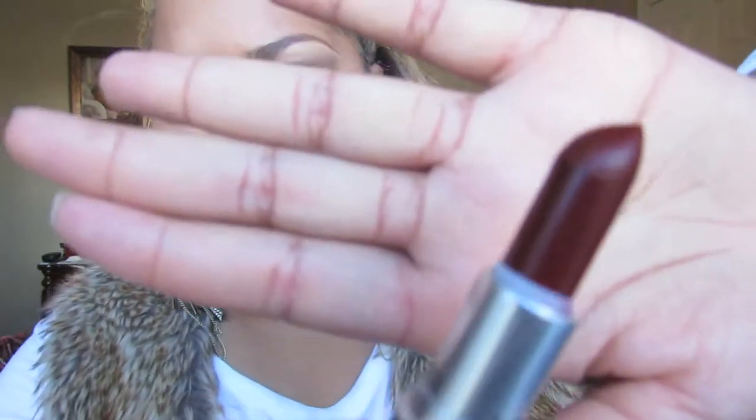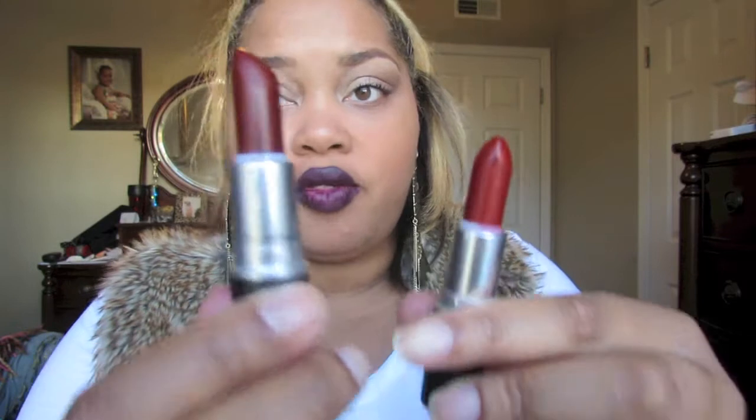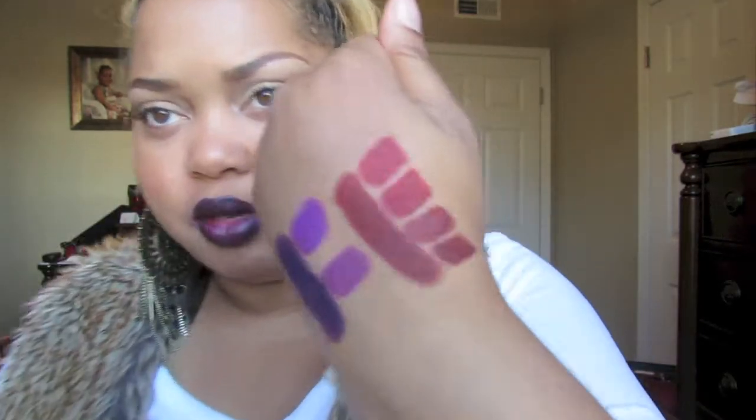And then lastly is Just a Bite. Honestly, I don't really remember what collection this came out with, but I bought it because I love this color. And this one is very vamp. Darker in the tube, it looks like it'll be the darkest one, or darker than Studded Kiss even, but it's not. It's actually brighter. This is a satin lipstick too, so it's not as shiny.